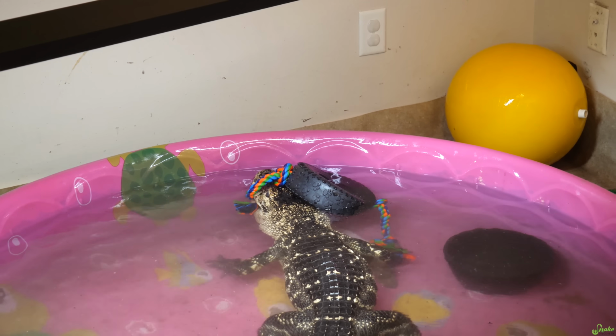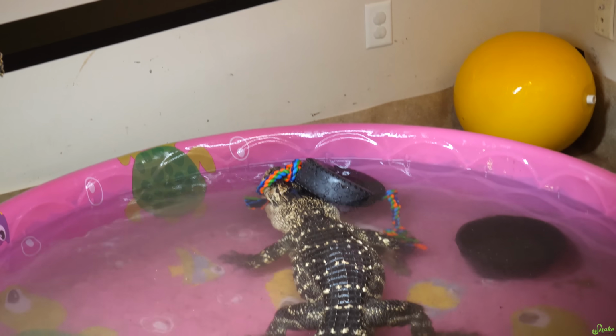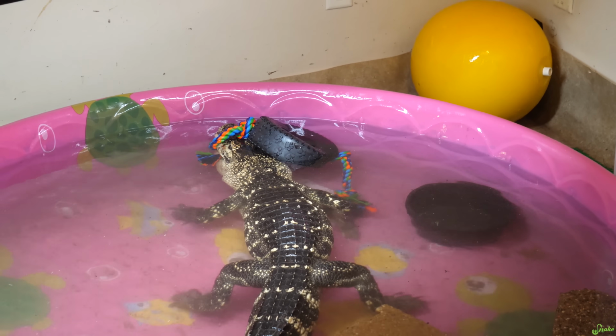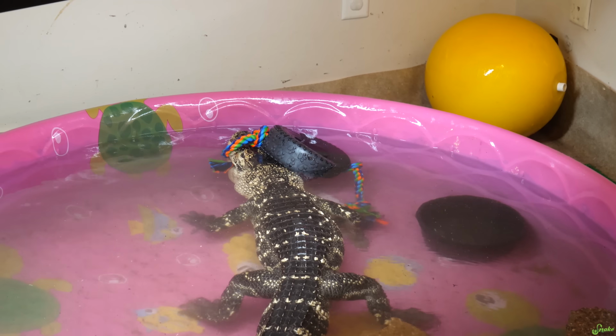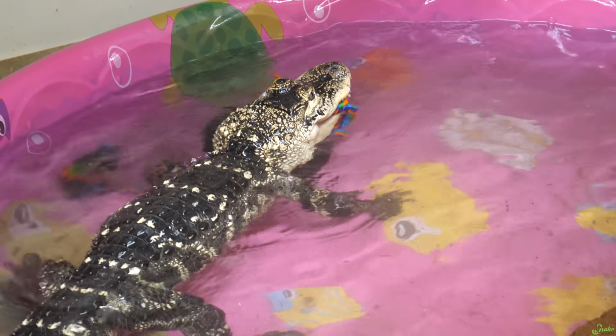Well, somehow we have to get the toy out of her mouth and give her the plastic piece to chew on. Or the rubber piece. If we leave her alone for about 5 minutes, she might do it. Let go. I mean, it's really cute. It is. Splash, splash, splash, splash, splash.